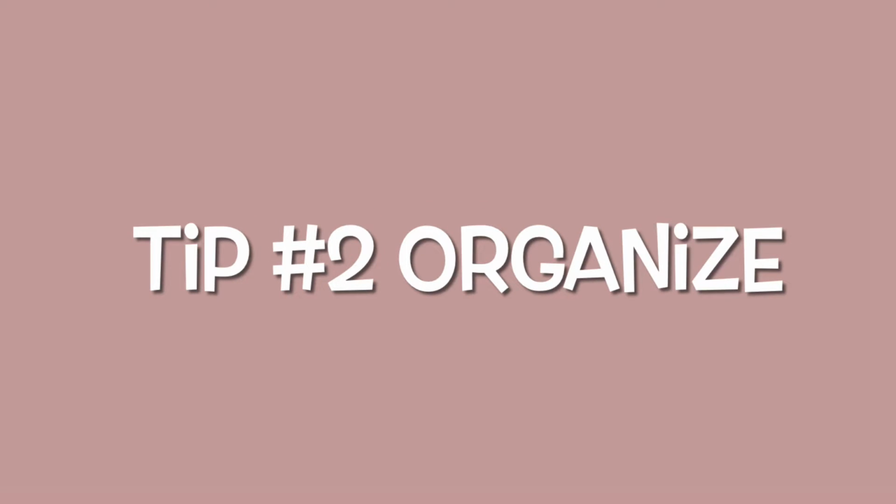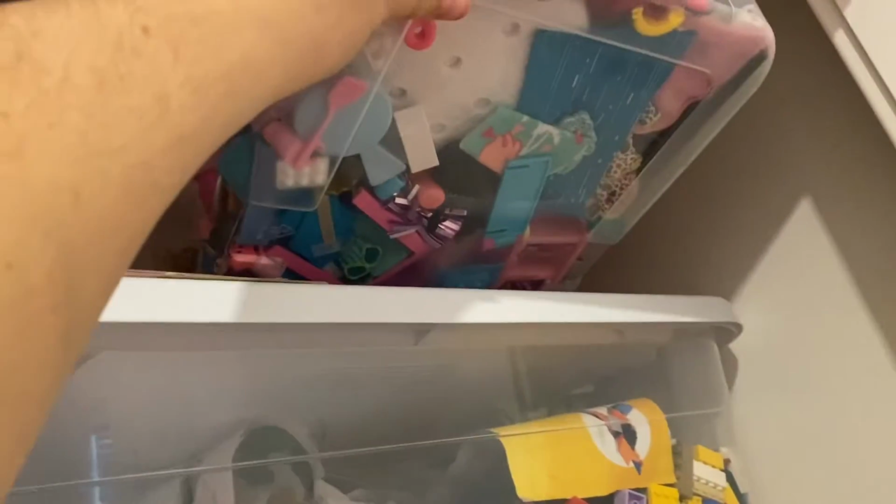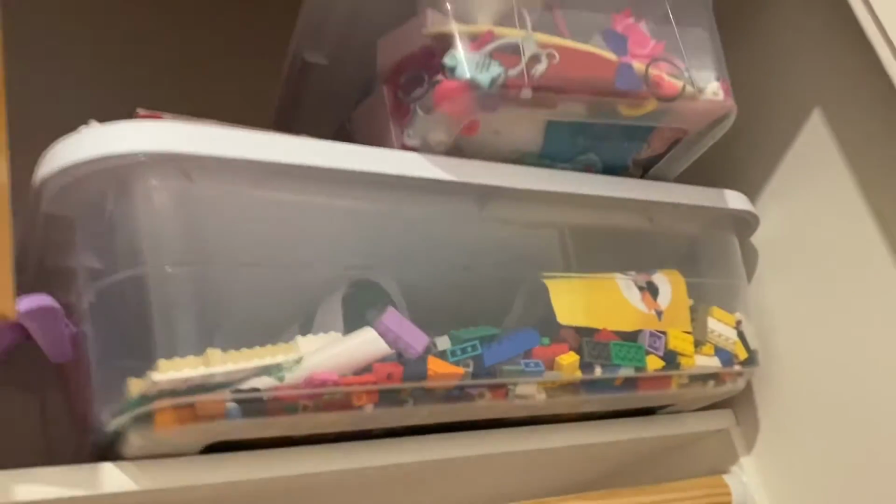So all that brings me to tip number 2, which is organize. Everything has a home. Keep in mind that this has taken me several months to really minimize these kids' spaces. It's not going to happen overnight for you. It's going to take some time. It's hard to let go of things.